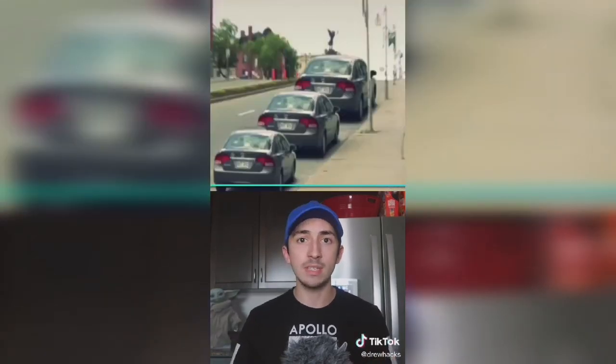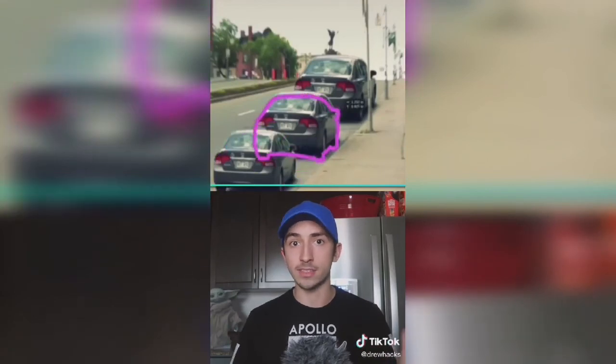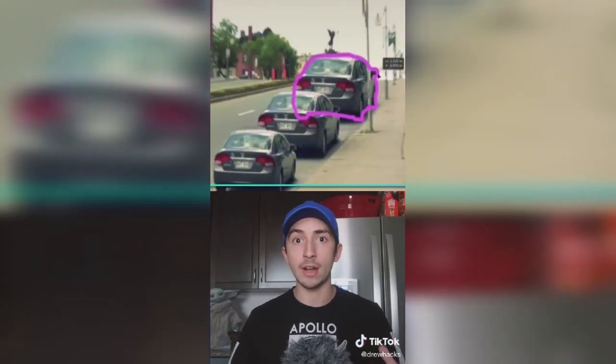Even though these cars seem to be different sizes, they're all exactly the same. Watch what happens when we compare their outlines.